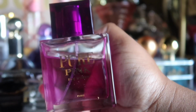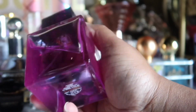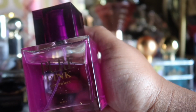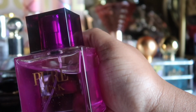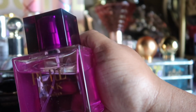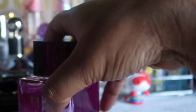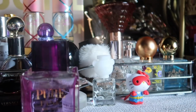So this one was also a gift, and this is Pure Pink. I don't really know the brand, but I know you can find this at Marshall's for sure, because I see it almost every time I go in there. This is such a cute pink type of fruity fragrance, and to me this reminds me of Pink Chiffon from Bath and Body Works. This is something you can layer on top of anything, or you can wear by itself. It's just so easy to put on. It's not offensive, and I feel like you can wear that to work if you want to also.